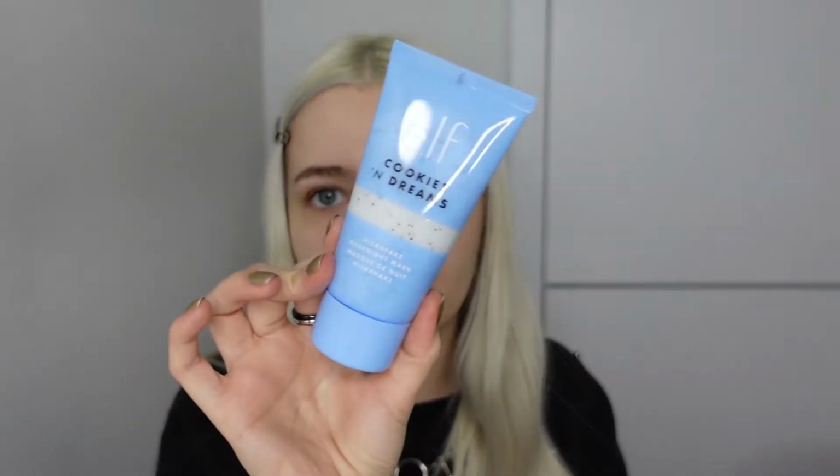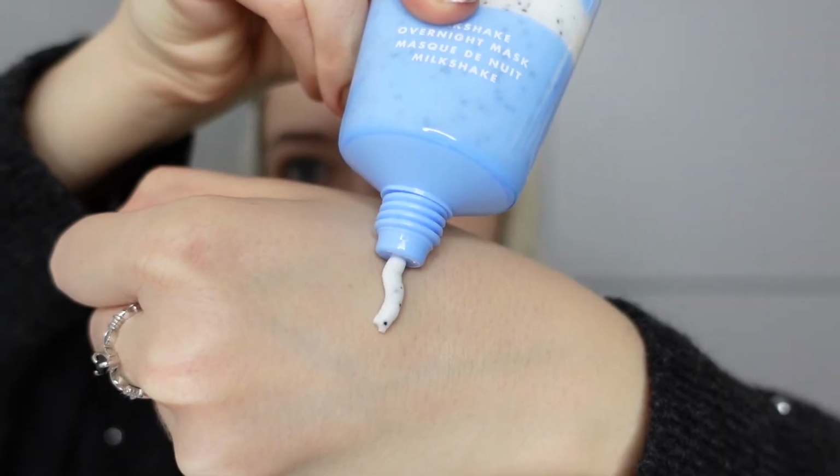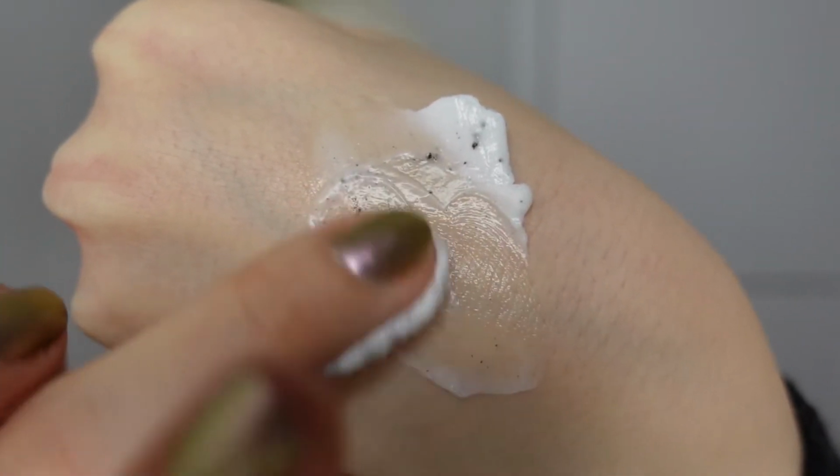I love the packaging so much. I think it's such a nice packaging. Right, so I'm gonna open it up. It seems the beads are actually melting. I'm gonna try it on my face as well. Oh my God, this smells to die for. As you can see, the beads are actually melting away, which is really nice.